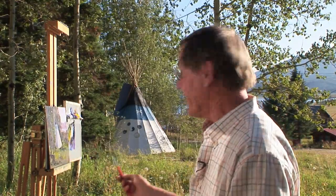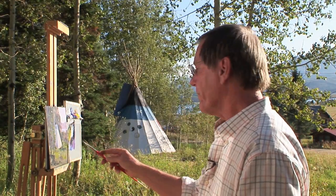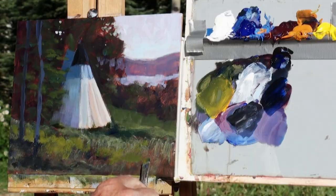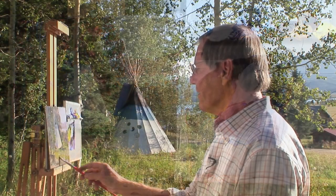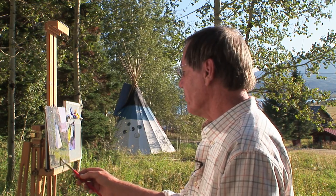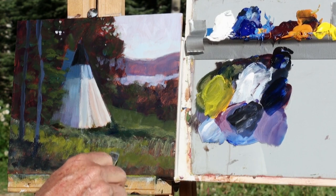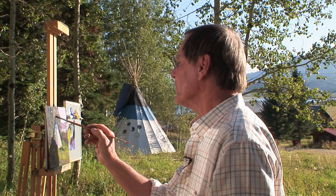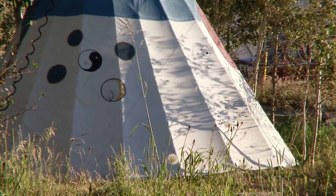And the other thing that's making this grass so bright now is the sun is coming through the grass. If it were shining on the grass, it wouldn't be quite as bright. But it's just like putting a light behind something that's translucent. It just glows. And that's what this grass does. It just sort of glows when the light shines through it. Got some beautiful sunlight coming right across the front of this teepee as well.